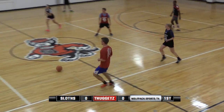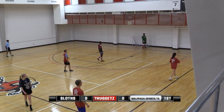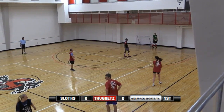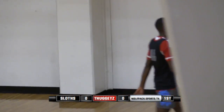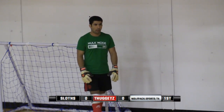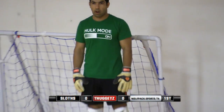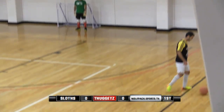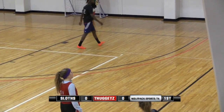The Thuggetz with it as they possess, they reset back across half. Long pass, searching for a man, nobody there. There's no question the Sloths have been controlled this game thus far. Time of possession and a lot more shots on goal, but the Thuggetz, thanks in large part to their goalkeeping ability, they're in this game and they've had a couple of good opportunities as well, and they just got to find a way to finish.